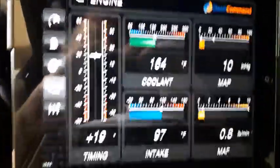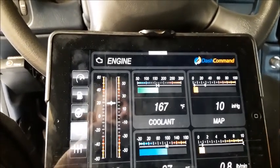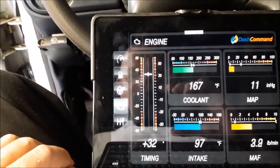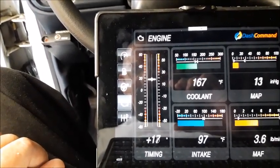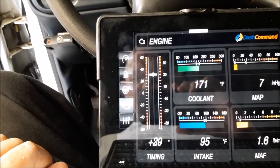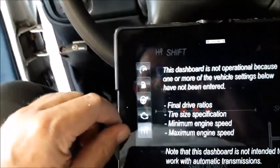Coolant temp hasn't reached coolant temp max yet. It's a 195 thermostat in here, I do believe. Timing seems to be adjusting itself. Advances nicely and retards itself on idle. This here doesn't work. That's for a standard.